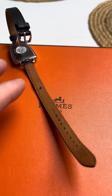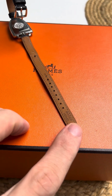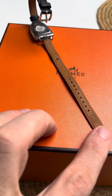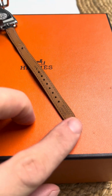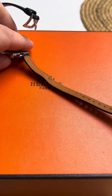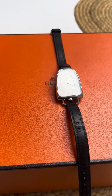Now, Hermes, as I mentioned before, is probably most famous for their leather products, so you should expect a very high quality leather bracelet. And that is exactly what you're getting here. You're getting a two-piece buckle strap, and it's branded with the Hermes insignia there. This one is a unisex watch really. It's 40mm, but it's mostly worn by women.